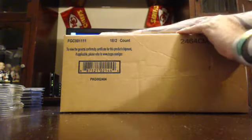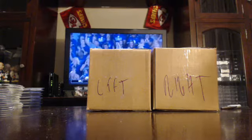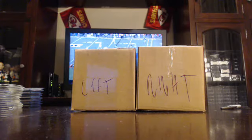So let's go Reds. Reds baseball. Which inner should we do? Or which inner should we pick our boxes out of? Should we go the left inner or the right inner? We'll go the left or the right. Left or right? What's your thoughts? And we'll pick out boxes from there. Left or right? Any thoughts at all?